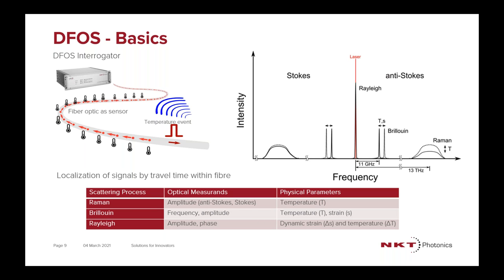There are three main backscattering effects: the Rayleigh, the Brillouin, and the Raman. On the lower side, you can see in the table what they are used for. Raman systems are temperature only, also used for LHD systems, and they are strain insensitive. Brillouin systems are used for temperature and strain, typically measuring both, as mentioned in the slide before. Now we have developed the strain separation, so we can fully separate strain and temperature. The Rayleigh mode is used for dynamic strain, vibrations, acoustic signals, and gradient temperature monitoring.